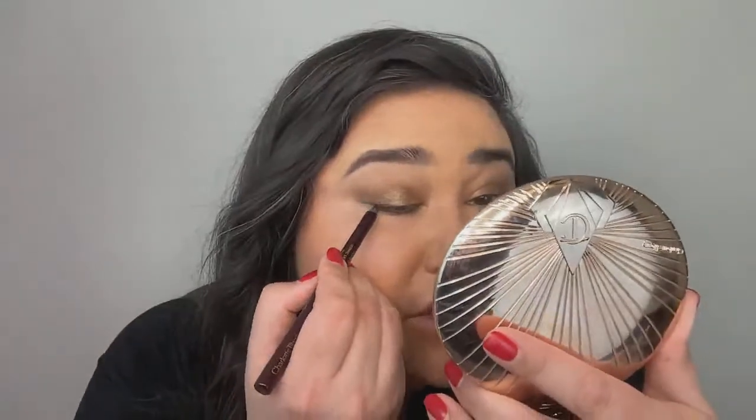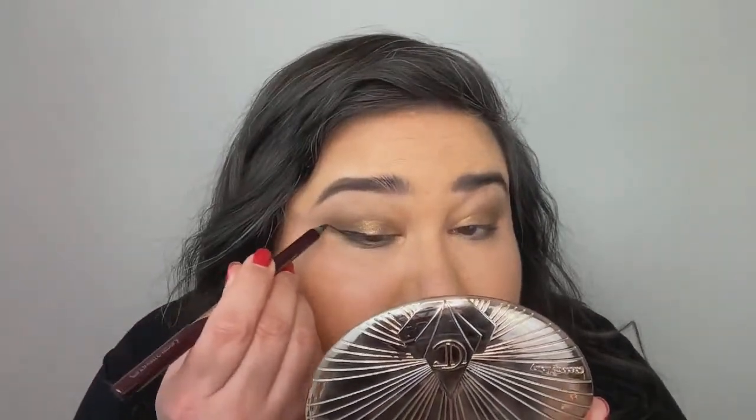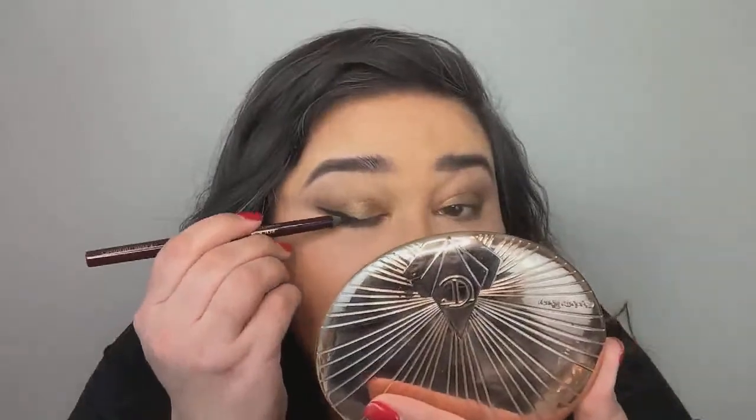So, oops, I got a little bit of fallout, which, don't worry, because Charlotte's products are easy to take off just like that. And I'm going to just line my eye. I'm starting off in the corner because I have a hooded eye. I like to mostly work on the outside edge of the eye because I don't want to lose all that gorgeous space on the lid. So there's a little corner wing here. If you want to go all the way in, you absolutely can. I'll kind of tiptoe to the center, but not too much because I like the edge.